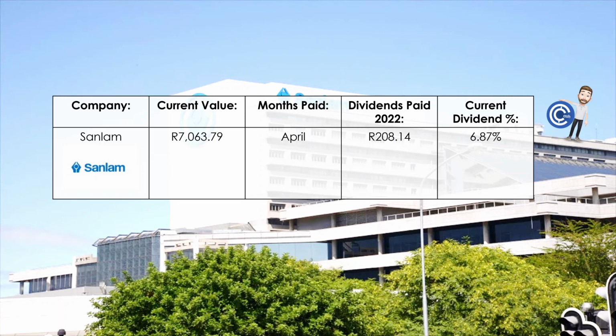Next is Sanlam, and we received 208 Rand from them in 2022. Their share price has been struggling this year, but with a dividend of 6.87%, I'm deciding whether to buy more, but I need to do my research on the underlying fundamentals of the company first.